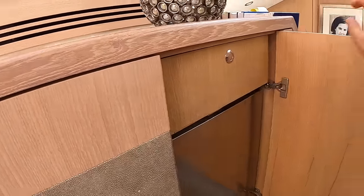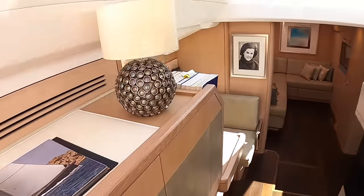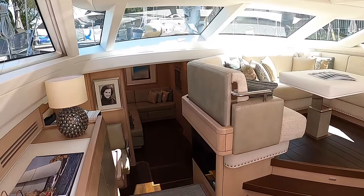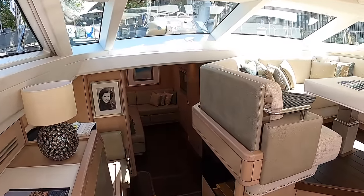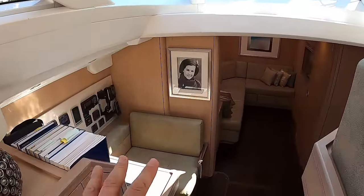You'll have to excuse me on here. I am a bit giddy at getting on this because it's just such an incredible, incredible machine. I mean, the thing with this is that it is about heading out and staying out. I mean, go around the world with this, no problem at all. We'll head on down here. This is the nav station.